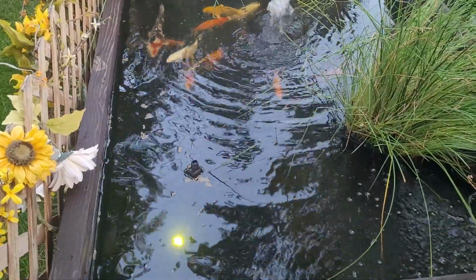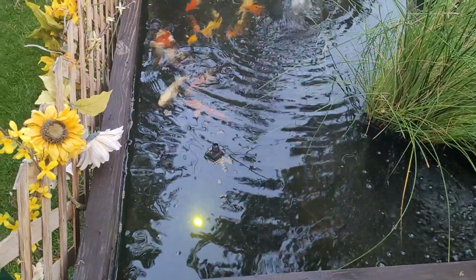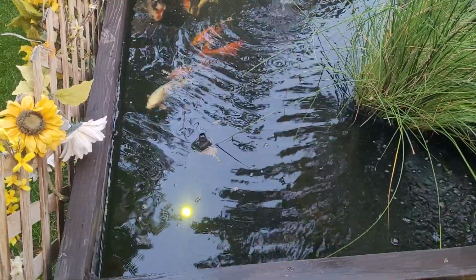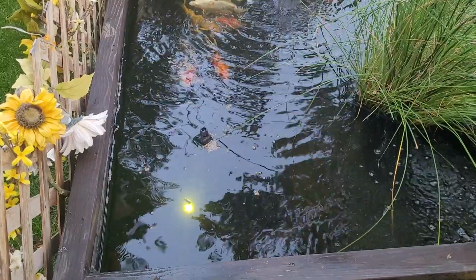I've enjoyed having the pond quite a bit. My son loves the pond. He's always out here trying to pet them. They've gotten really used to human activity and us feeding them, and they're cool fish.